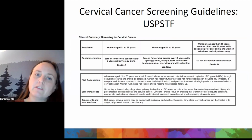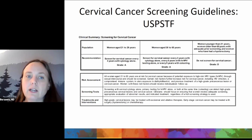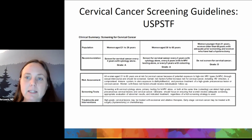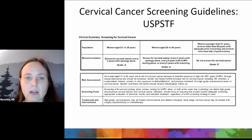I wanted to just go over briefly some of the recommendations for cervical cancer screening. They are a little bit different depending on which society you look at. So USPSTF recommends screening not begin before age 21. At age 21 to 29, it's screening with cytology alone every 3 years. For 30 to 65, it's every 3 years with cytology alone, every 5 years with high-risk HPV testing alone, or every 5 years with co-testing. And for those younger than 21 or over 65, it's not recommended basically at all, the caveat being with adequate prior screening, and we'll talk about that a little bit. And women who have had a hysterectomy, we'll talk about that a little bit more.